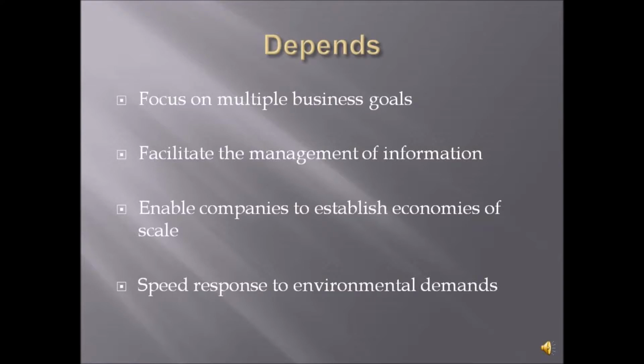It depends a great deal on the organization plus all the other little factors. The four primary reasons for adopting the matrix structure are when an organization wants to focus on multiple goals, wants to better manage its information or ways of communication, wants to establish economies of scale, or wants to speed its organizational response to environmental demands.